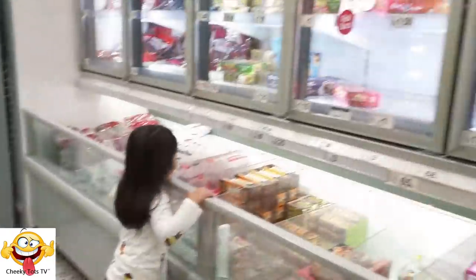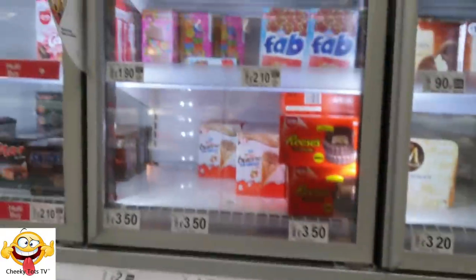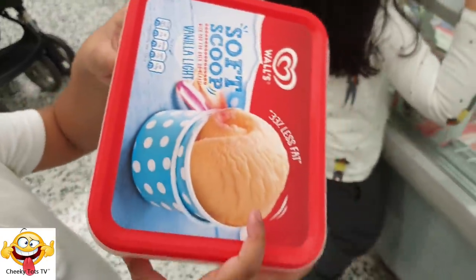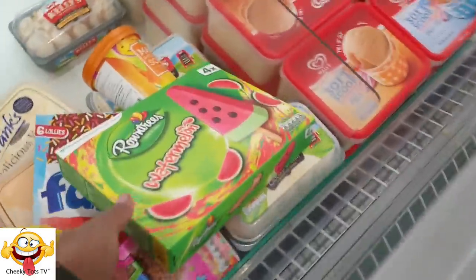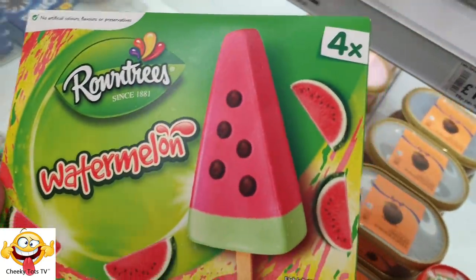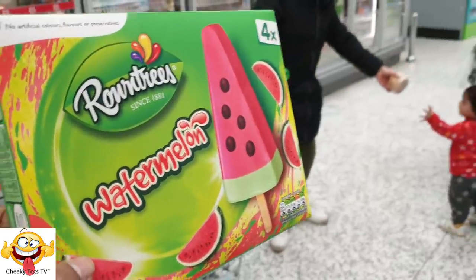Whoa. Where are we in now? What section are we on now? Wow, it's an ice cream section. What's your favourite ice cream, guys? Which one's your favourite one? This one. Ooh, what's that? Ooh, soft scoop. There's a chocolate one. What's your favourite, Raya? I can't know which one's the best one. Ooh, look at this watermelon ice cream. Who likes watermelon? No, I like watermelon.